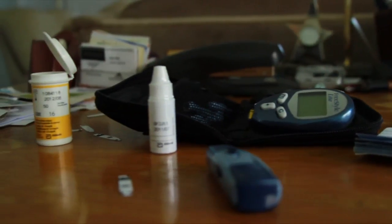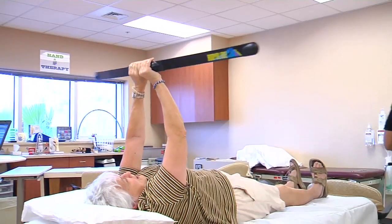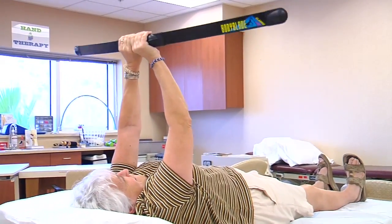Diabetics are also more prone. A long and painful process, there are ways to melt even the deepest freeze.